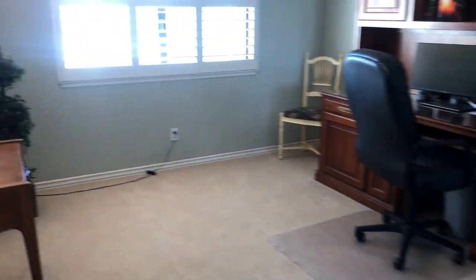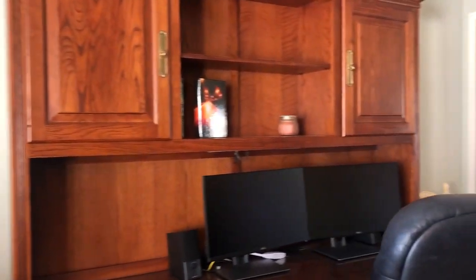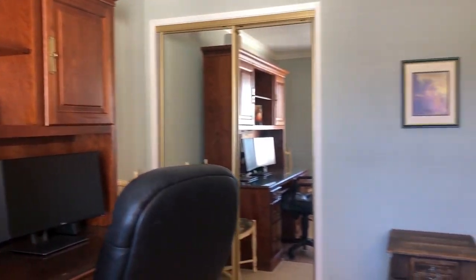This is the downstairs bedroom. They currently use it as an office, but it's easily considered a bedroom and does have a closet, so that makes it nice for if or when you have guests, or if you just need a downstairs area.